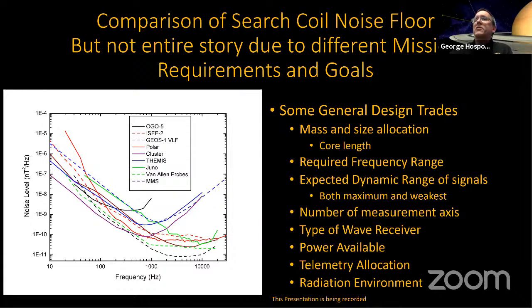Whatever frequency range you expect to measure, you want to optimize your sensor to measure that frequency range. Again, the dynamic range, I already mentioned that you want to be able to measure the maximum signals you want to see and the weakest signals that you expect to see. How many axes can you have? Three axis is best, but sometimes due to mission restraints, you can only have one axis. The type of wave receiver you're going to go into, the power available, the telemetry, and the radiation environment, all the things we worry about when we design sensors.